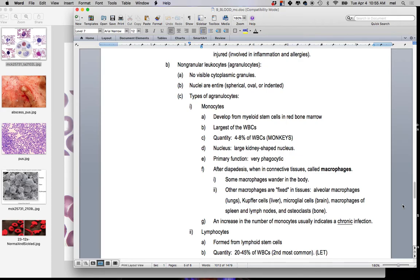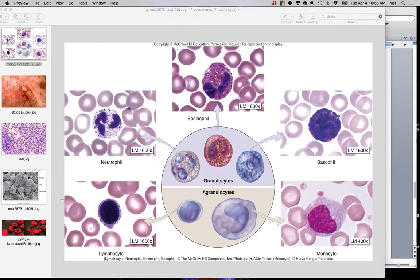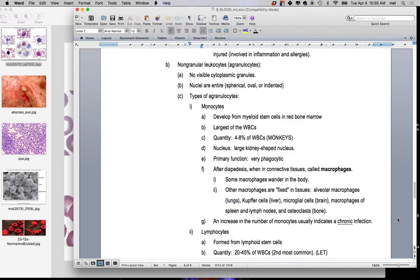Let's talk about monocytes first. The monocytes, those big ones right here, develop from myeloid stem cells in your red bone marrow, and they're the largest in size. They're the monkeys, and never let monkeys eat bananas. They're hugely phagocytic. They do phagocytosis. They're like your big brawn, not brain, part of the immune system.